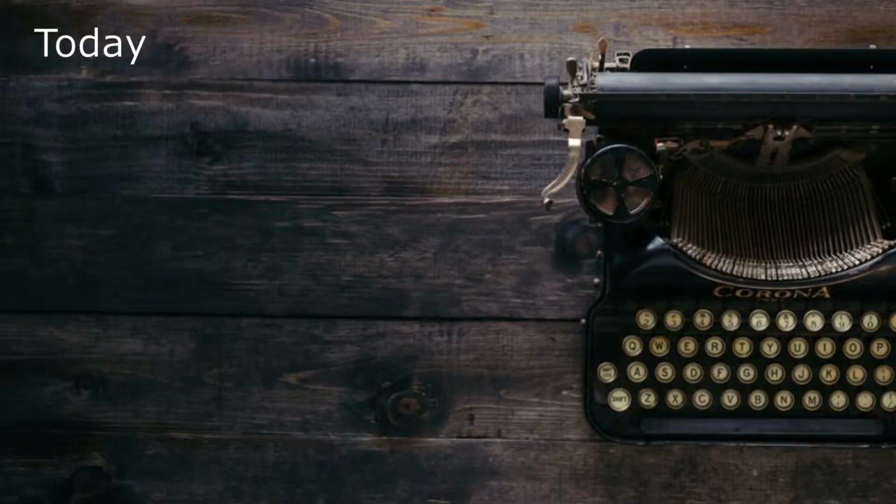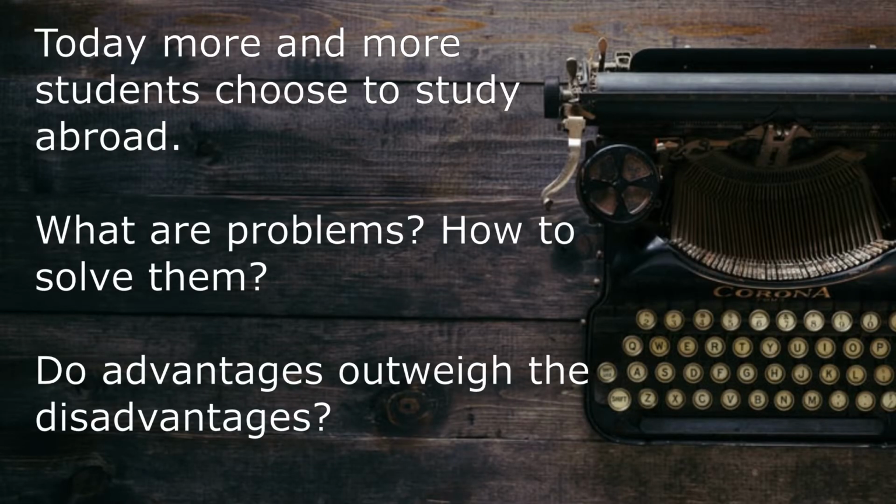You know, in some IELTS exams, you can see the same topics with just different questions. So they can talk about studying abroad, and in one case they can talk about problems and solutions. In another case, they can talk about agree or disagree, advantages and disadvantages, or whether the advantages outweigh the disadvantages. So be prepared to have general ideas and to adapt them to your questions. That's important.